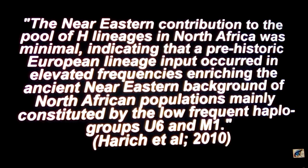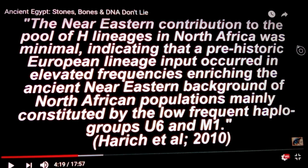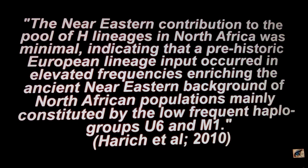The Near Eastern contribution to the pool of H lineages in North Africa was minimal, indicating that the prehistoric European lineage input occurred in elevated frequencies, enriching the ancient Near Eastern background of Northern Africa populations, mainly constituted by the low frequency of haplogroups U6 and M1. Now, that's kind of stating the fact that it seems to have been dominated by this set that comes in, and it enriches the people there at the same time as enriching the genetics of the people, this mixture that sets there.